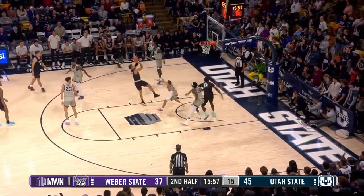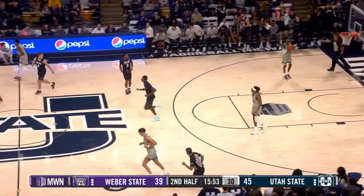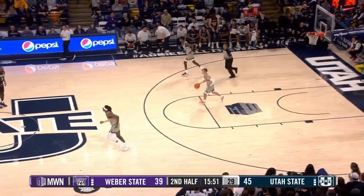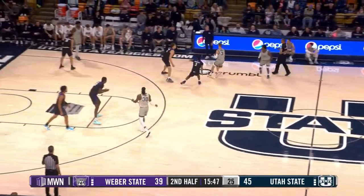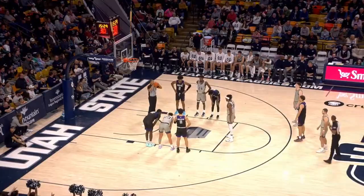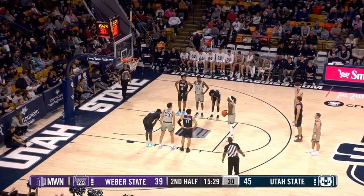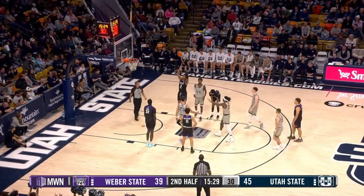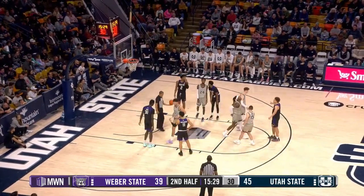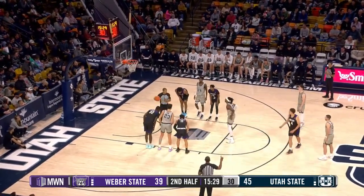Dylan Jones to Verplanken. He'll take the floater, up and good. And it's a 6-point game, 45-39. Stephen Ashworth, as the Aggies moving left to right. And Ashworth won. Atkins got 2 free throws. First free throw is no good, off the back of the iron. Here comes free throw number 2 for Dan Atkin.